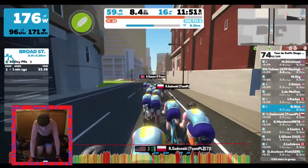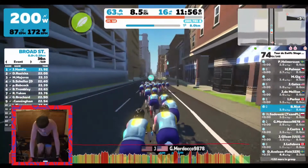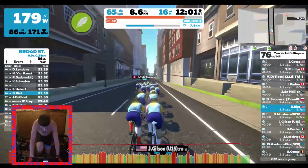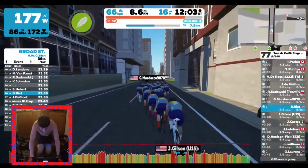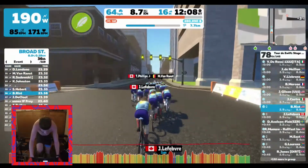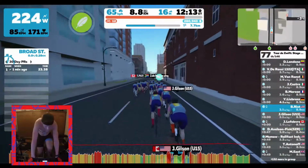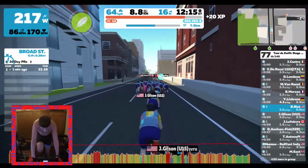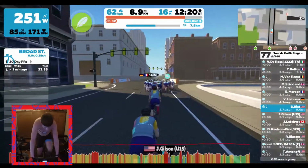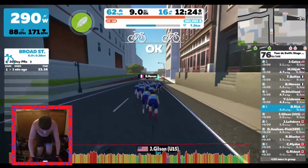Nice little descent here, pick up the speed. Couple power-ups getting thrown out there. Just trying to hang, not get dropped off the back of this group.